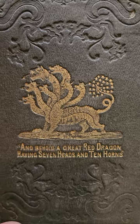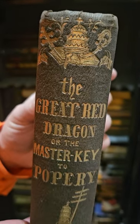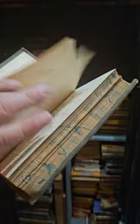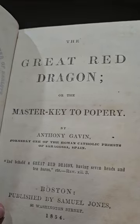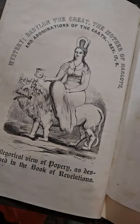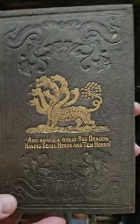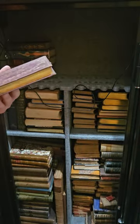Got the, what is that, seven-headed dragon. This is a book on popes, and I think Catholic Church corruption, maybe. The Great Red Dragon, or The Master Key to Popery by Anthony Gavin, published in 1854. Again, copies of this book usually range in about the $100 to $200 range. This one's nice condition, so it definitely would be on the higher end. Could bring $250 or $300 just because it's such nice condition. Not overly rare. Copies of that pop up on eBay halfway regularly.